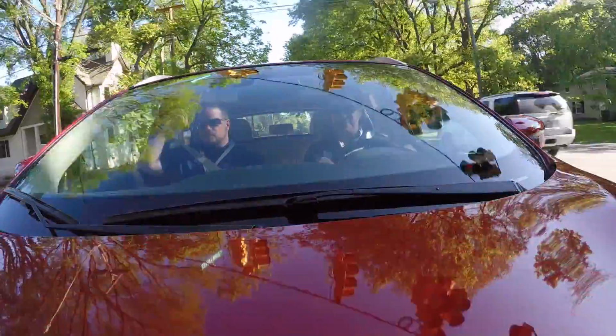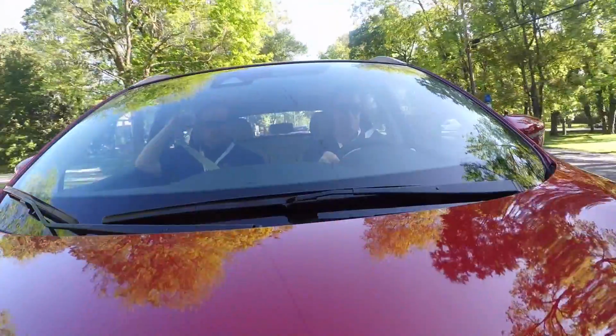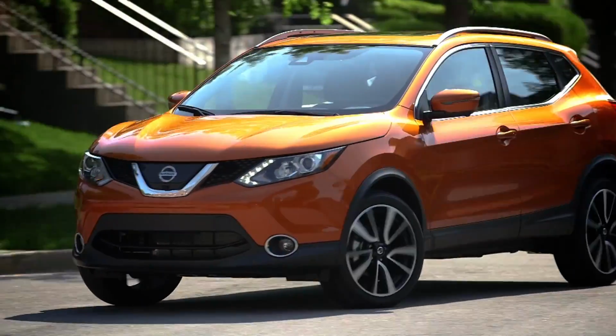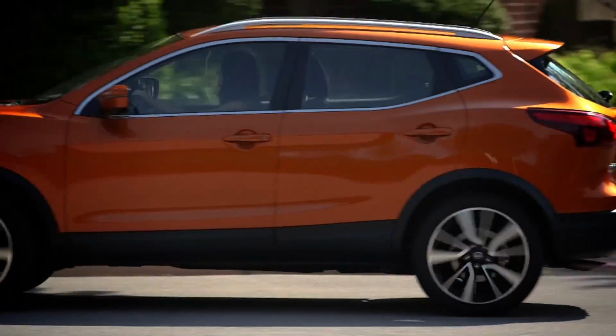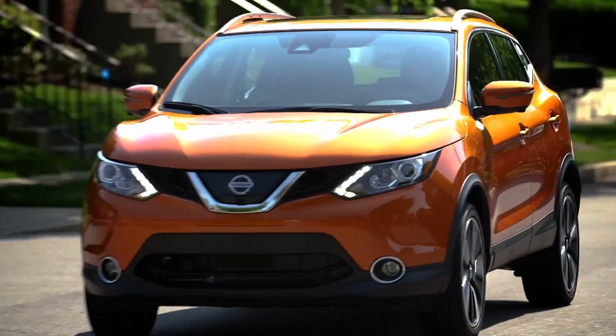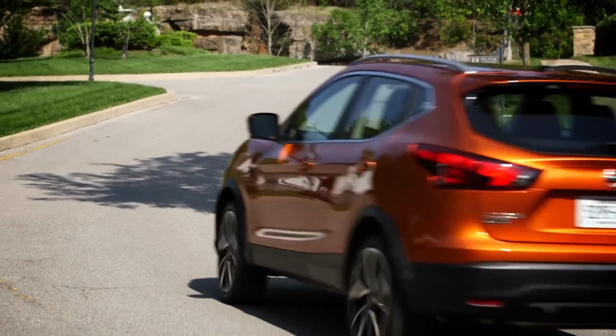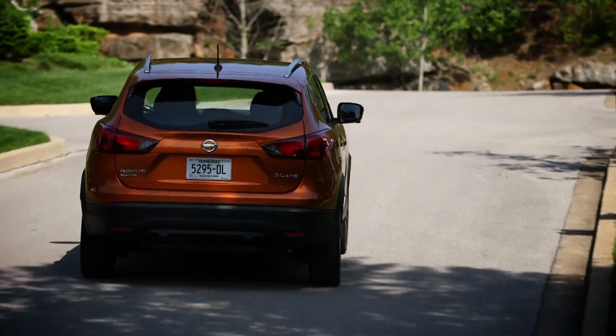Robin Moreo is the Senior Manager of Product Planning for Trucks at the Nissan Motor Corporation. The great thing about Rogue Sport is that all of the same things that you have on Rogue are also available in the Rogue Sport. Those things that Robin is talking about are options like an adjustable chassis control, adjustable steering effort, and forward emergency braking.